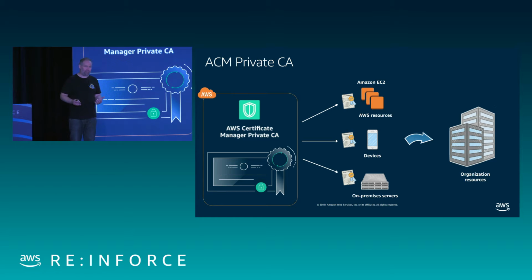It's really easy to use. Certificate rotation is one of those things that kills everyone. This can do this on your behalf. And again, take away the heavy lifting and the worry, but give you really, really strong security back with the simplicity of an AWS service.